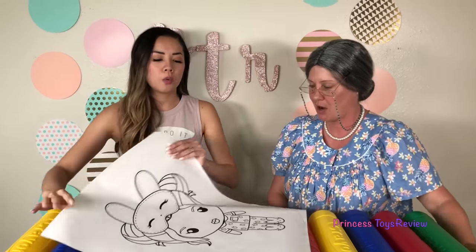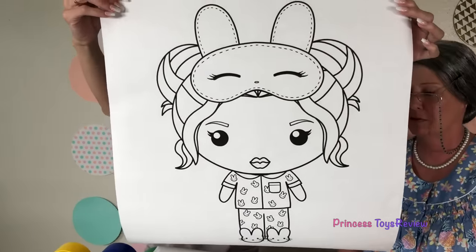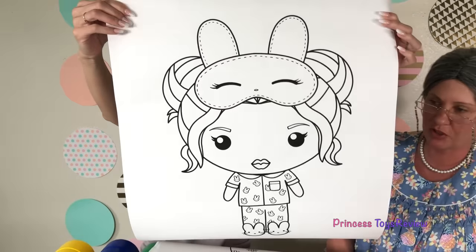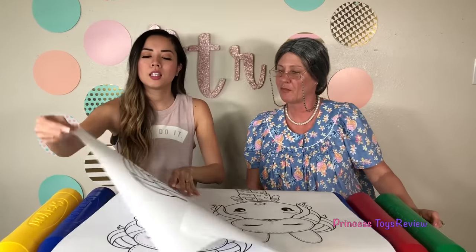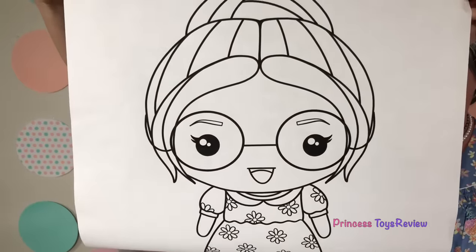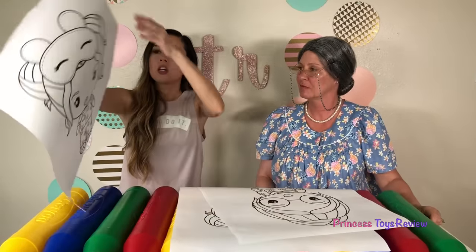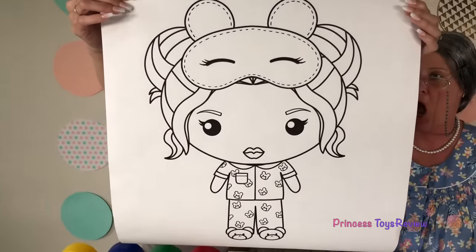So first, we have us in a bunny pajama outfit. Isn't it super cute? It is super cute. And then we have your favorite, probably. It's you! It's Granny. The cutest! And then, last but not least, we also have us in a bear pajama.